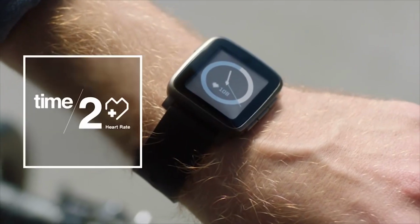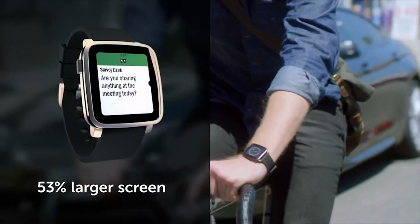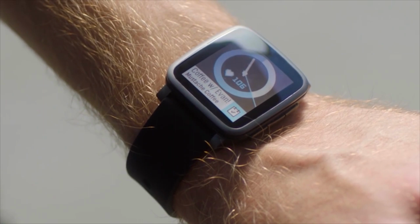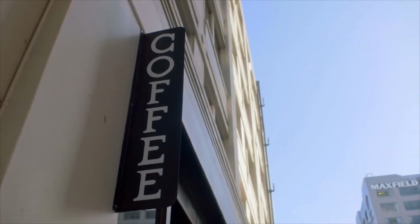The Pebble Time 2 was the successor to the Time. It featured a 53% larger color e-paper display, a heart rate monitor, microphone, and 10-day battery life. The Time 2 also featured an all-metal construction, unlike the original Time's plastic body.